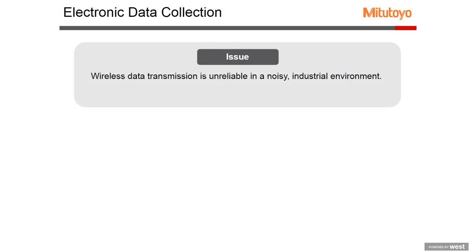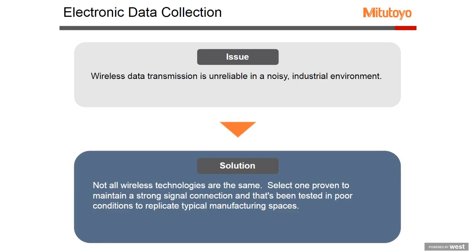Wireless data transmission is thought to be unreliable in a noisy industrial environment. Not all wireless technologies are the same. Select one proven to maintain a strong signal connection and that's been tested in poor conditions to replicate typical manufacturing spaces.